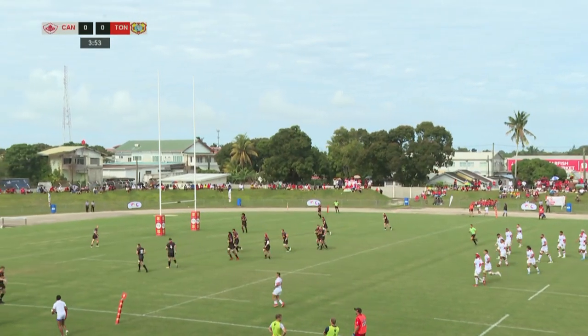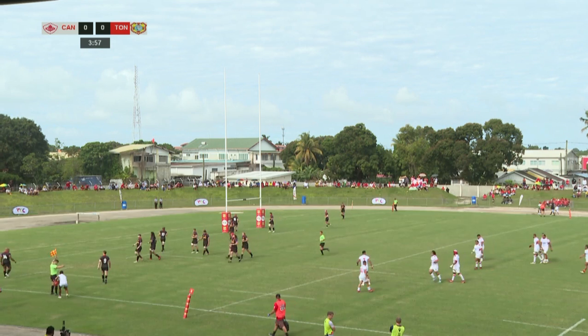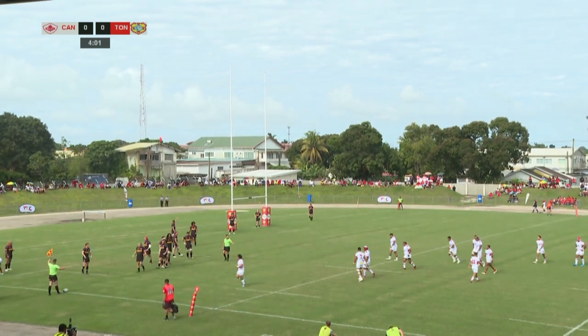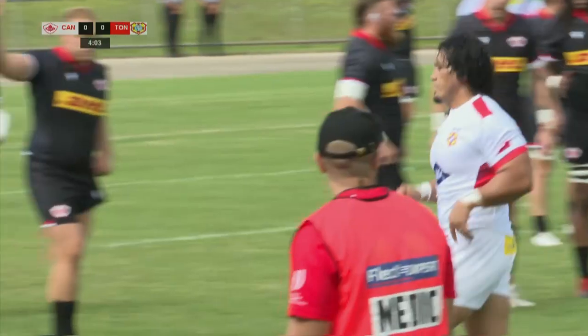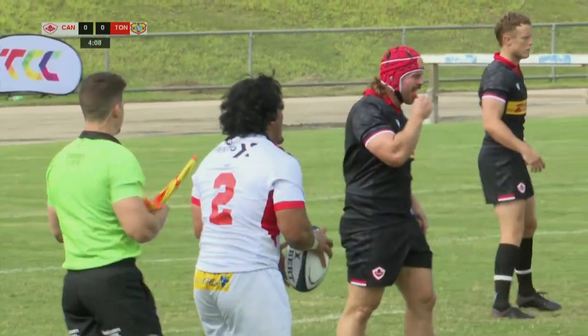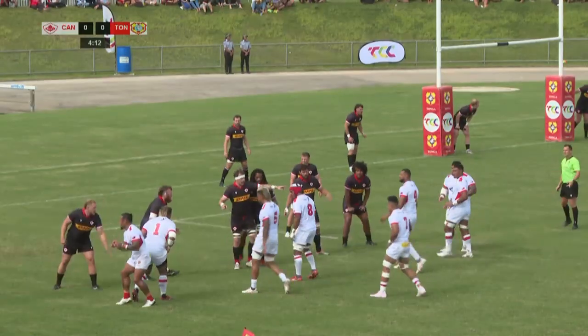Havili, fine touch between the 22 and the 5 meter line. It's going to be Tongan throw in, Sefo Sakalia. Numbers, guys. Numbers. Expect Tonga to maul from here, Pili. And hold. It should be.